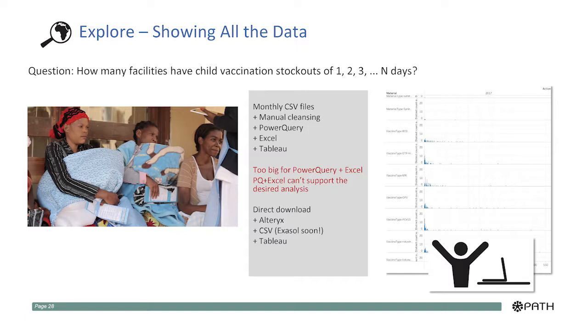And then once we had that, 30 seconds later, we had a visualization showing us where all those stockouts were. The numbers are really small, but that axis goes all the way out past 500 days. So some facilities there have been missing certain vaccinations for over 500 days, over a year and a half.